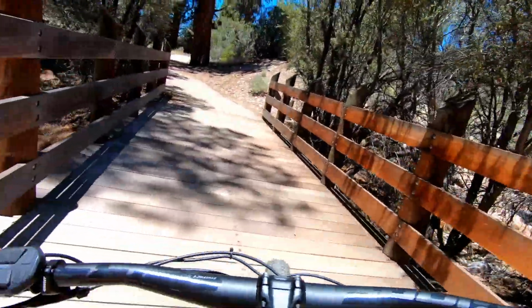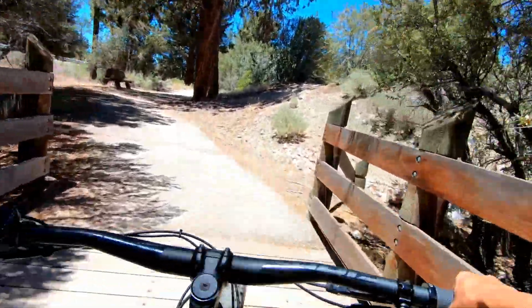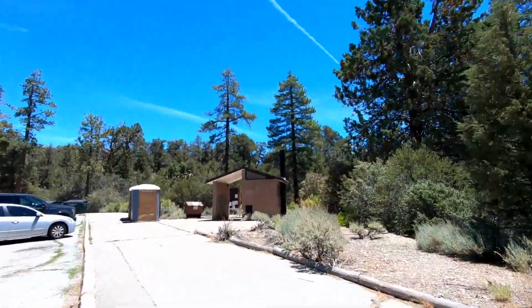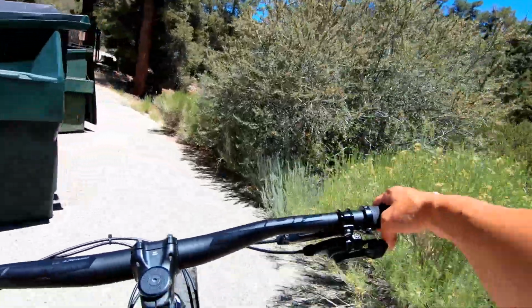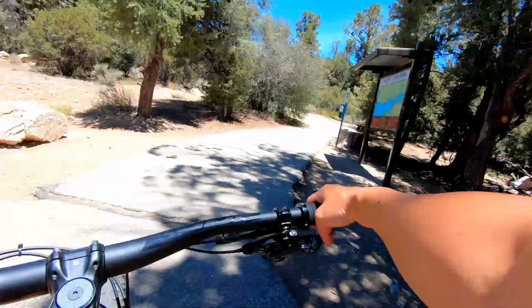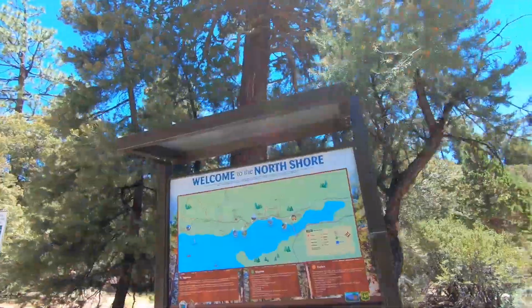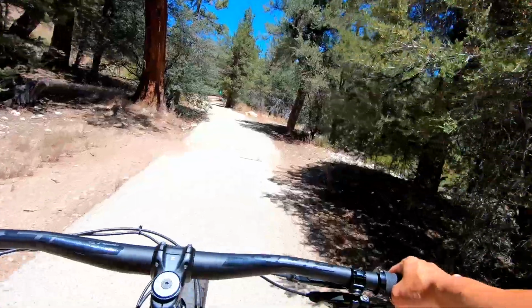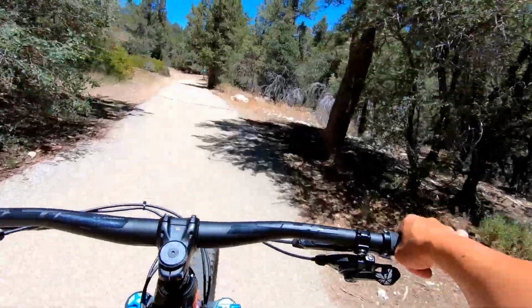I said bike path, no motorized vehicles. And this is the parking lot for the Cougar Crest Trailhead. Continue up like we're going to the trailhead. Okay. I was trying to show the map, but I lost my balance and I had to keep going. We're on the trailhead heading up to Cougar Crest.